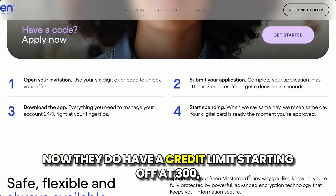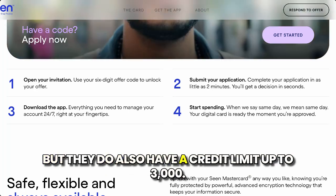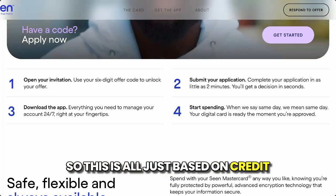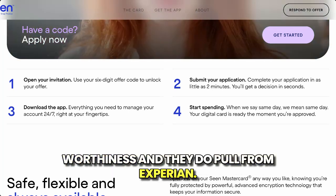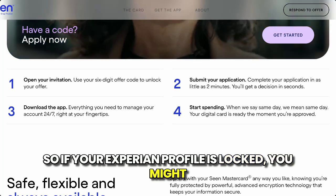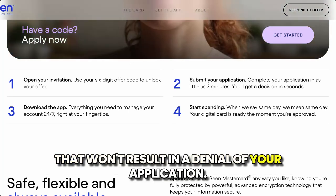Now, they do have a credit limit starting off at $300, but they also have a credit limit up to $3,000. This is all based on creditworthiness, and they do pull from Experian. So if your Experian profile is locked, you might want to make sure that you unlock it so that it won't result in a denial of your application.